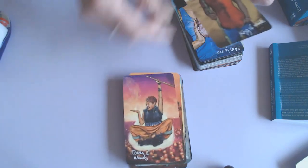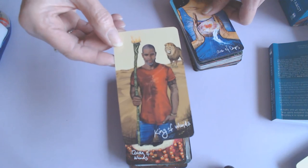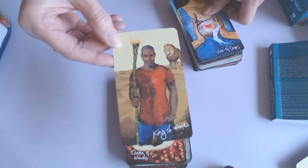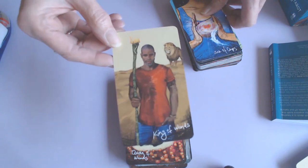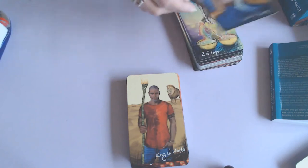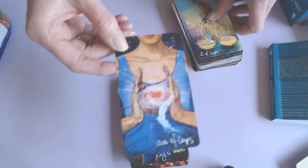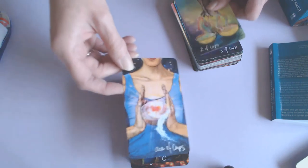And they feel magic. The King of Wands. The King of Wands is Aries, not Leo. But it could be Leo. Like I always say, don't exclude Leo. Then we go to the Cups. The Ace of Cups.